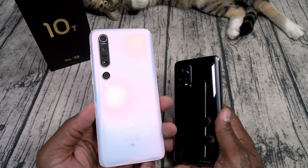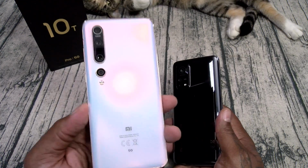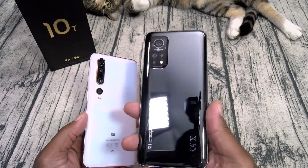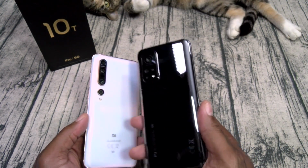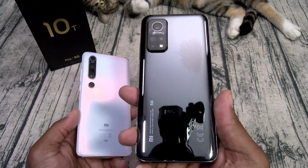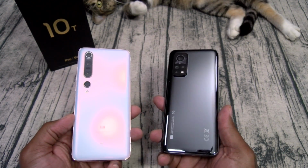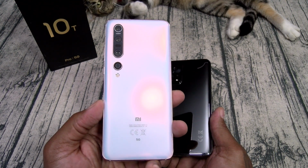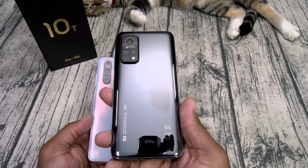4,500 milliamp battery that features 50 watt fast charging, charges your phone from 0 to 100% in 45 minutes. 5,000 milliamp battery that features 33 watt fast charging, charges your phone from 0 to 100% in 1 hour. And here's the biggest difference: 90 hertz refresh rate versus 144 hertz refresh rate. So if you're looking for the best mid-range phone, definitely go with the Mi 10 Pro. And if you're looking for the best gaming phone out of the series, go with the Mi 10T Pro.